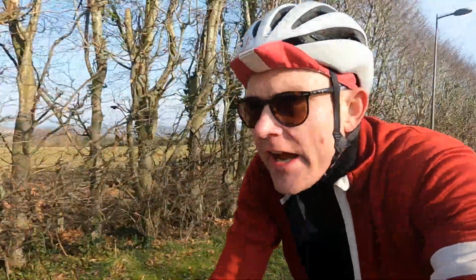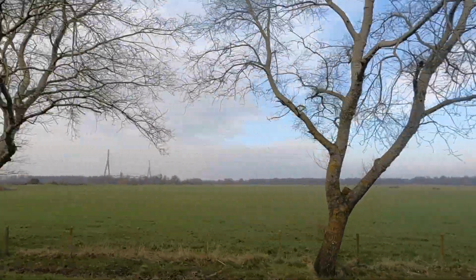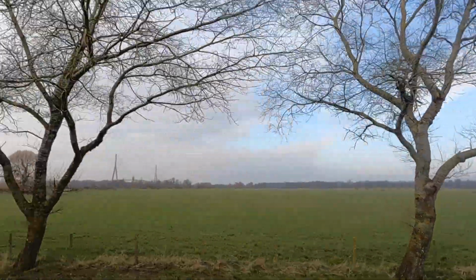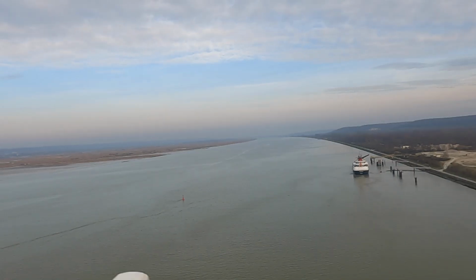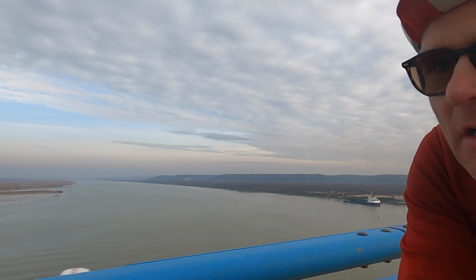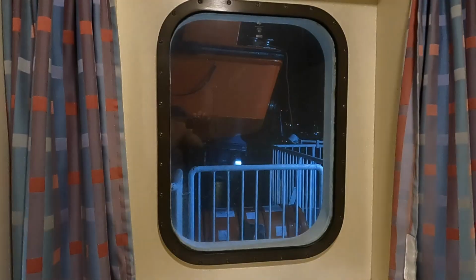I'm just over 30k outside of Le Havre, and there in the distance, if you can see it, is the bridge taking the traffic over the estuary into Le Havre. Whoa! Looks like I'm in the right kind of place, doesn't it?